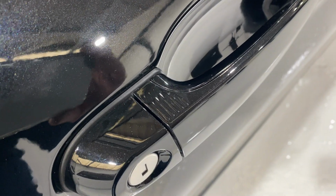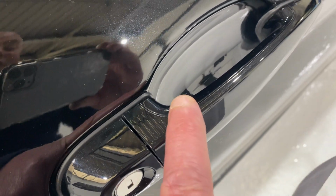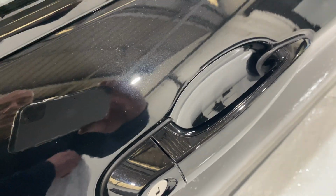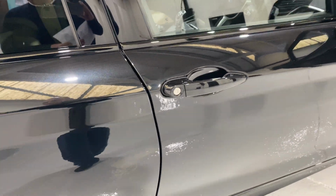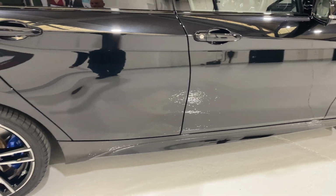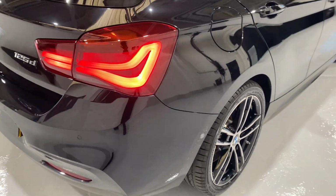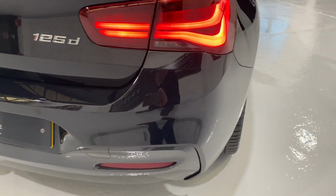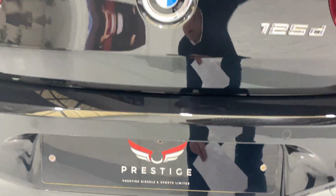So on the top of the handle there, you can put your finger on there. That locks the car. And then when you put your hand in there, it unlocks the car. So the Shadow Edition also gets the smokier rear lights as well. As I say, we've got rear parking sensors, and we've also got rear camera just under there as well.